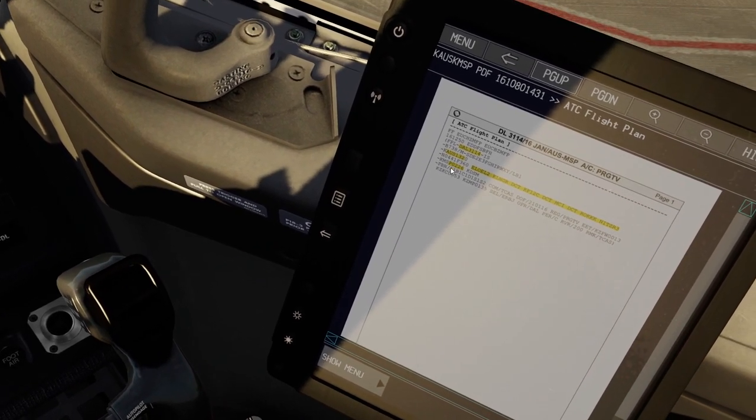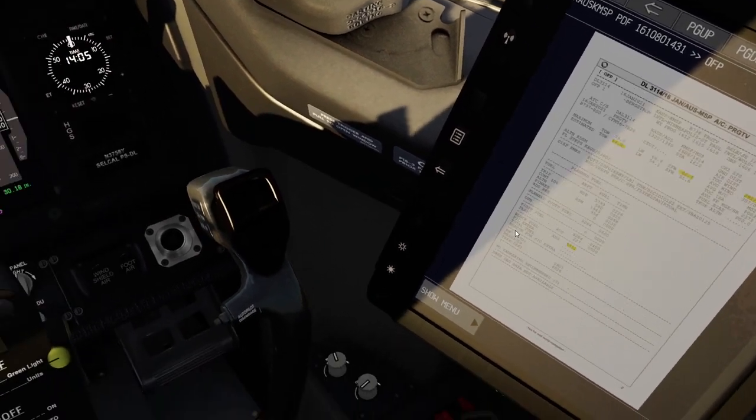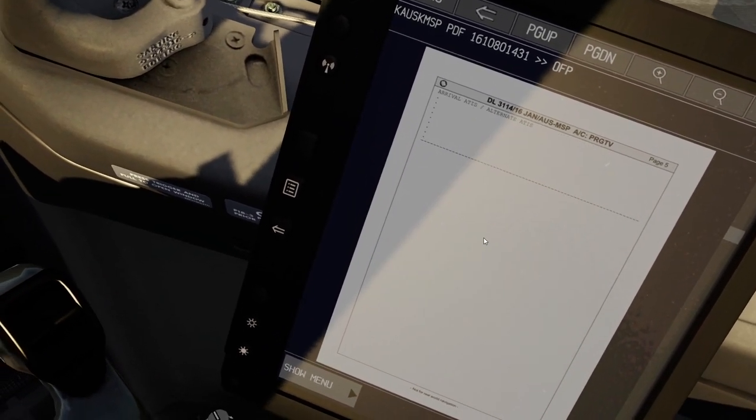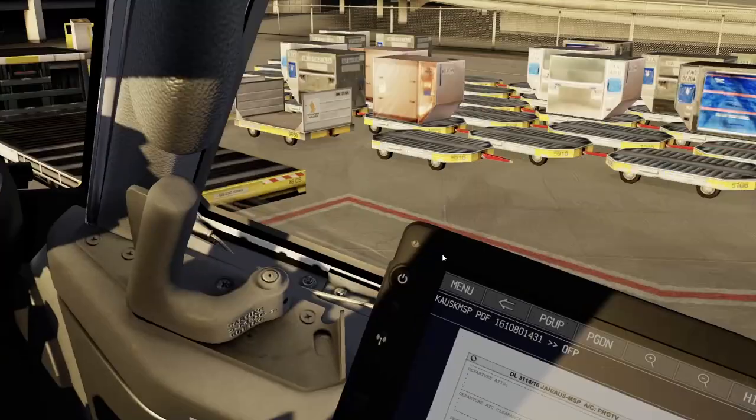Delta 3114 to Minneapolis Airport, 2 hours and 26 minutes. This is the departure. In case of alternate, we're going to use this route. And this is the route that we're going to use for our flight. Departure time is 1320. The altitude of destination is 842, and we are using 845 here on altitude and elevation.